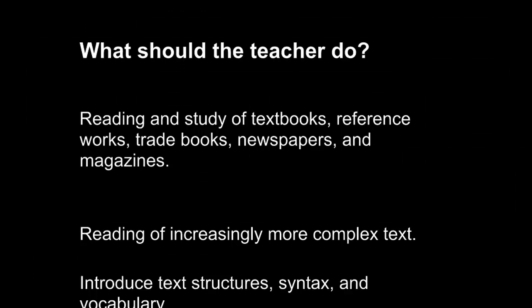Questions on stages of reading development?